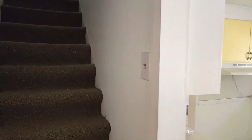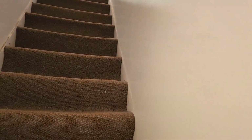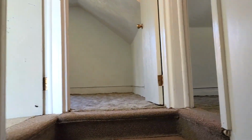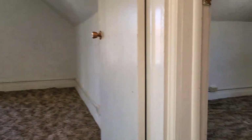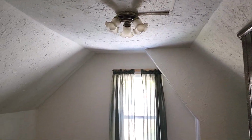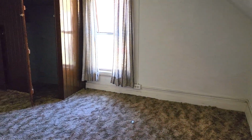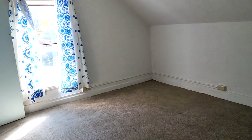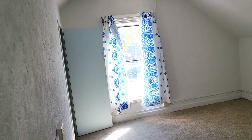Okay, while we're here, let's just take a quick trip up the stairs. Ooh, lights work. What do we have to the right? This makes a nice sized bedroom, sure. Okay, over here towards the front, another nice sized bedroom. Can't complain about that. And then over here, another great sized bedroom with a little closet over there. All right. Well, that's not so bad.